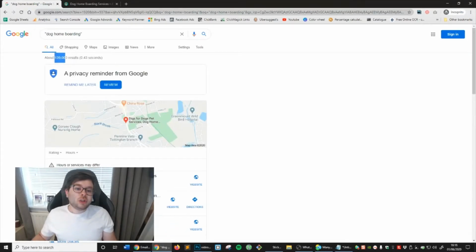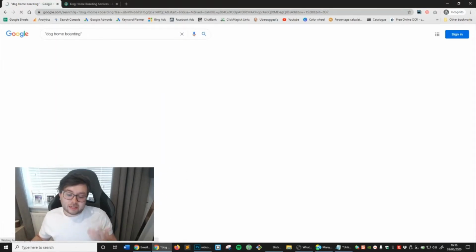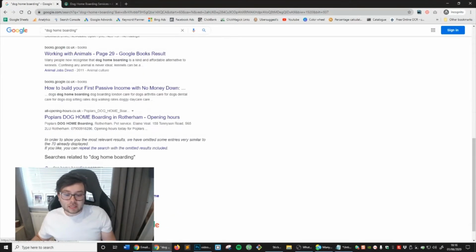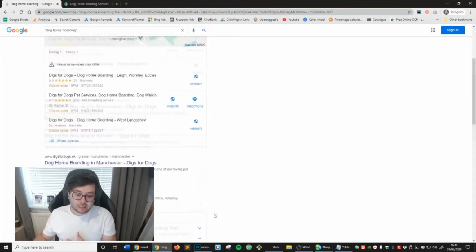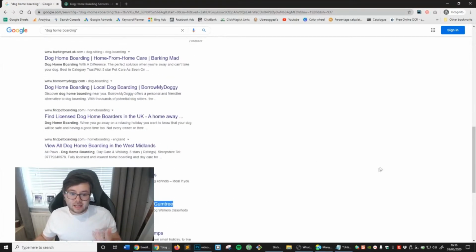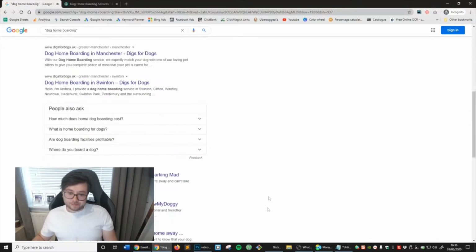Now it says 139,000 search results for that. However, it's a little trick, it's not always accurate. There are actually only 7 pages, and that's about 70 results. And to be honest, that's not that bad. That's not too competitive. Just looking at all the websites, the fact that Gumtree is there is kind of an indicator that it's not really too competitive.